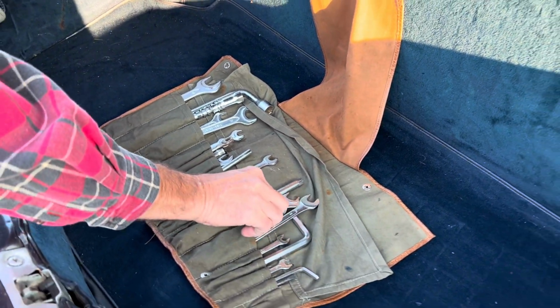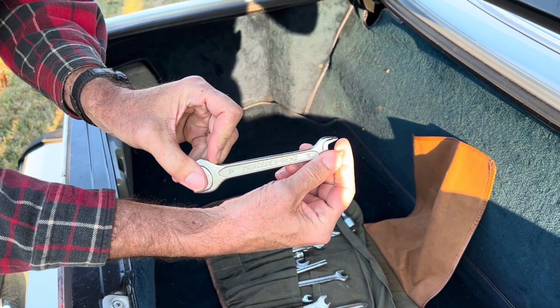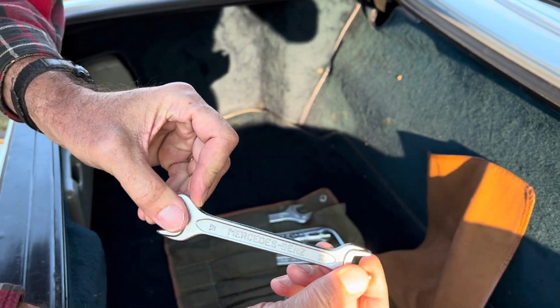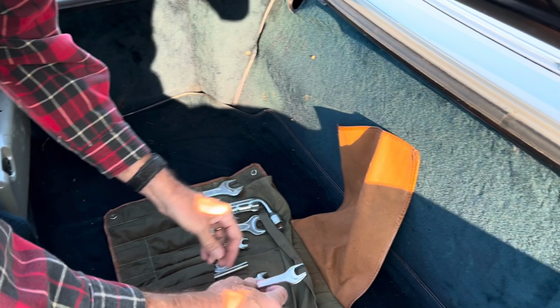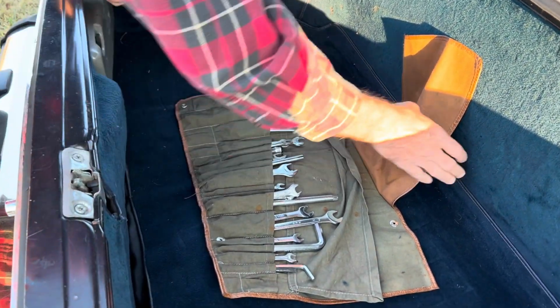You could service this car and tune it with everything that's in that. Mercedes-Benz on the wrenches. That's awesome. But the big question is, is the 10 millimeter in there? That's missing. Yep, more than likely.